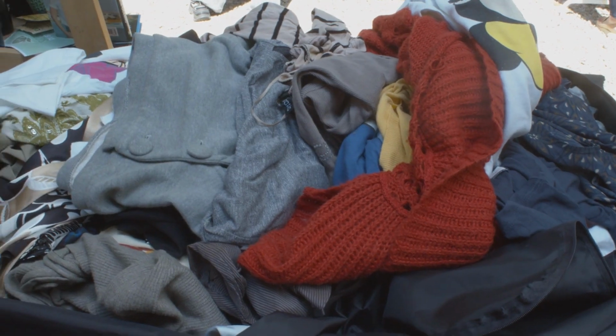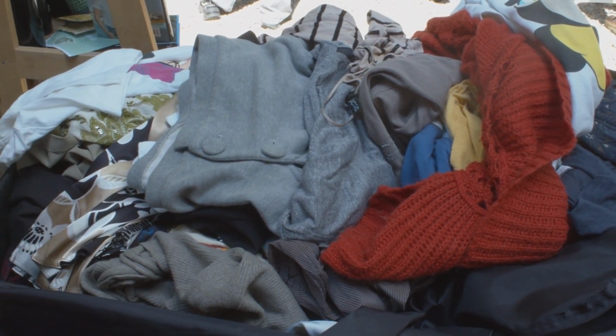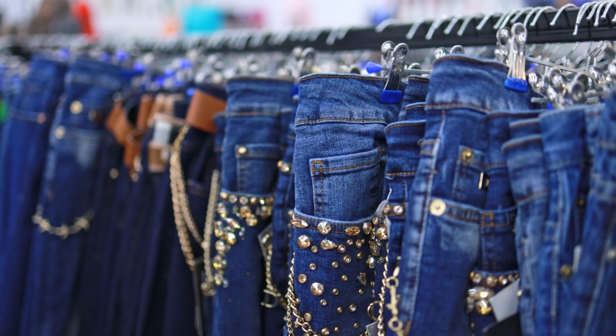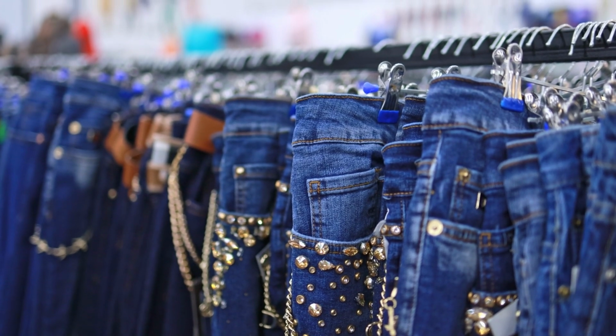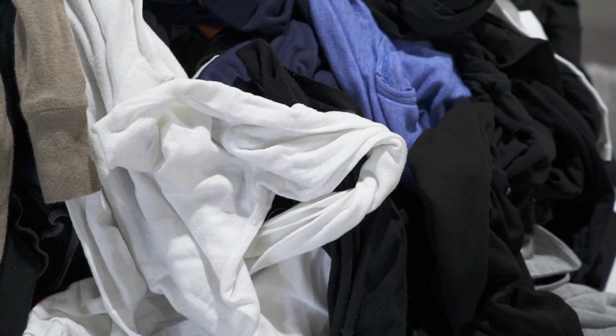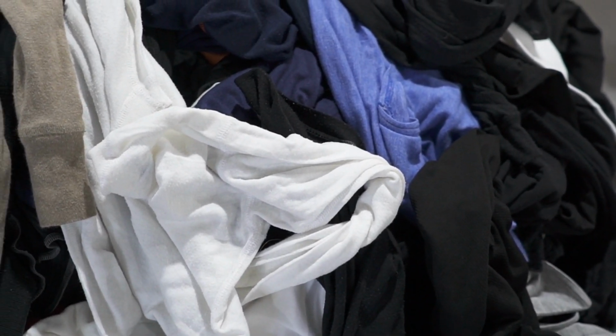Fashion also benefits from upcycling. You can repurpose old clothes into new fashion statements. Turning jeans into trendy shorts or old t-shirts into tote bags not only reduces waste but also gives you custom pieces that are one of a kind. In fact, the fashion industry contributes about 10% of global carbon emissions. Upcycling can help lower that number.